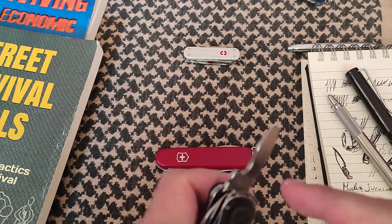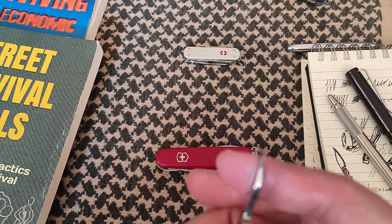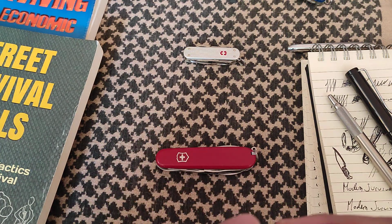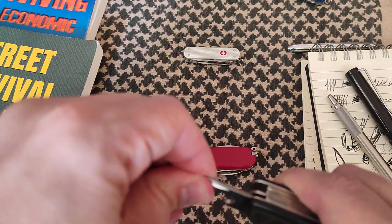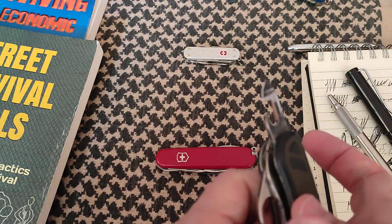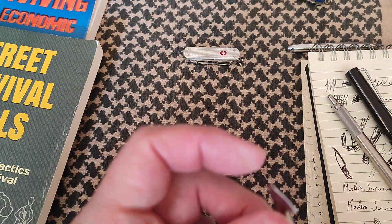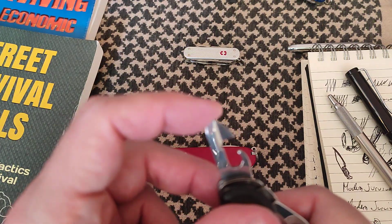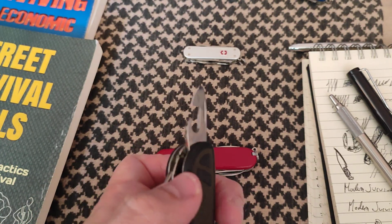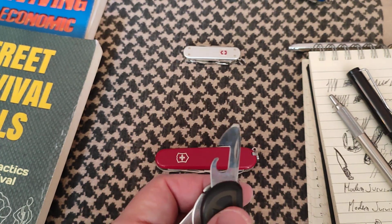It also has a wire stripper, the bottle opener. Can't remember the last time I needed to use one of these bottle openers, but hey, there it is. Then you have the can opener. Again, most these days have a lid of some sort that you can just peel off, but there it is. You have the can opener, and you have a small flat screwdriver. This actually ends up being used with some frequency. The small screwdriver and the large screwdriver, of course.